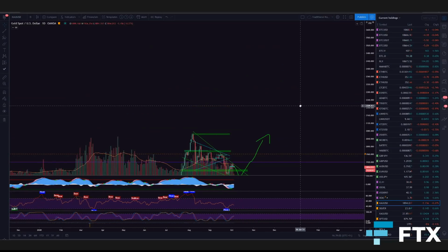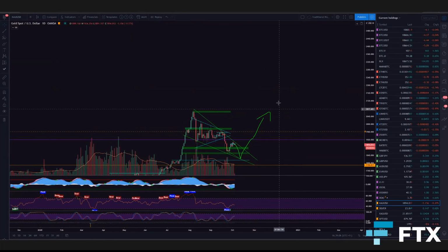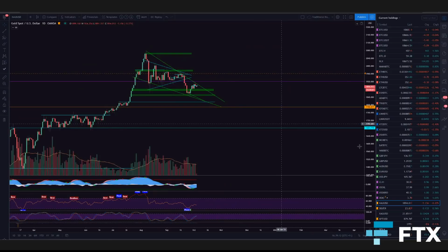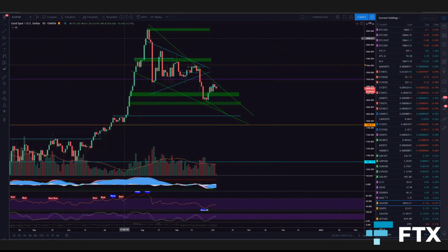But I think one of the targets that I was pulling out was 2,200 and then possibly like a 2,400 from there. But we'll have to wait and see if the setups do come or gold completely rolls over, which I don't think is going to happen. I think gold will just continuously get stronger as the US dollar starts to get weaker.